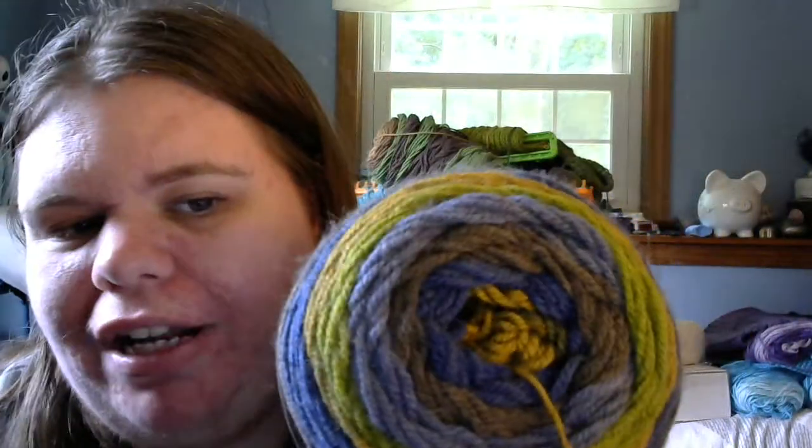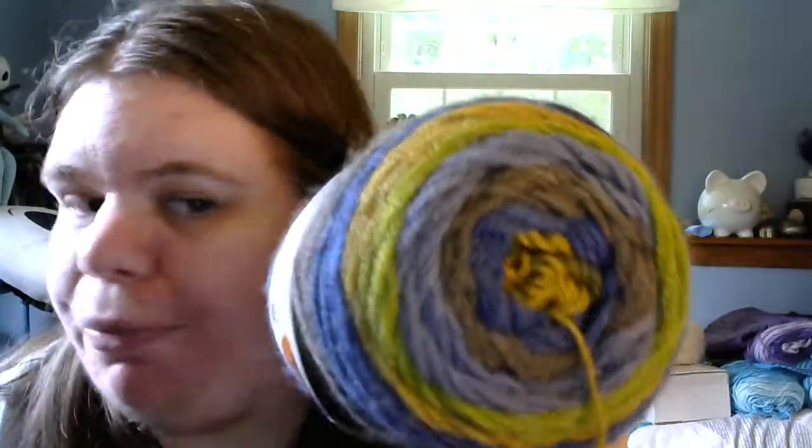And again, these colors are a lot more muted in real life than what is showing. At least on my camera, they're showing up a lot brighter on my monitor. But feel free to put down below if they're showing up muted for you or bright.